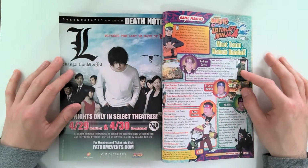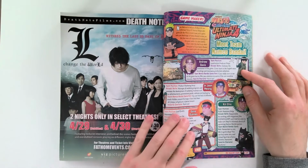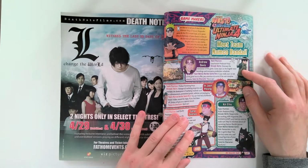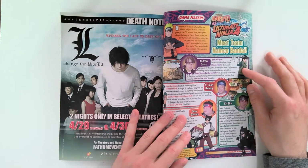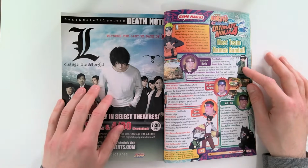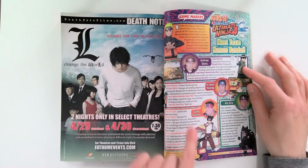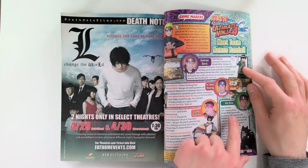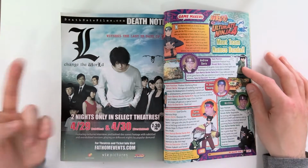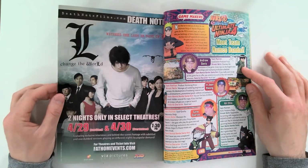All right, on the right-hand side, we have Naruto Shippuden Ultimate Ninja 4. Oh, it looks like it's some kind of highlight on the people who were behind the game, or maybe the localization of the game. Yeah, localization producer ninja, product marketing ninja, lead quality assurance ninja, and public relations ninja. Obviously, they're calling them ninjas for the sake of this article, but interesting.